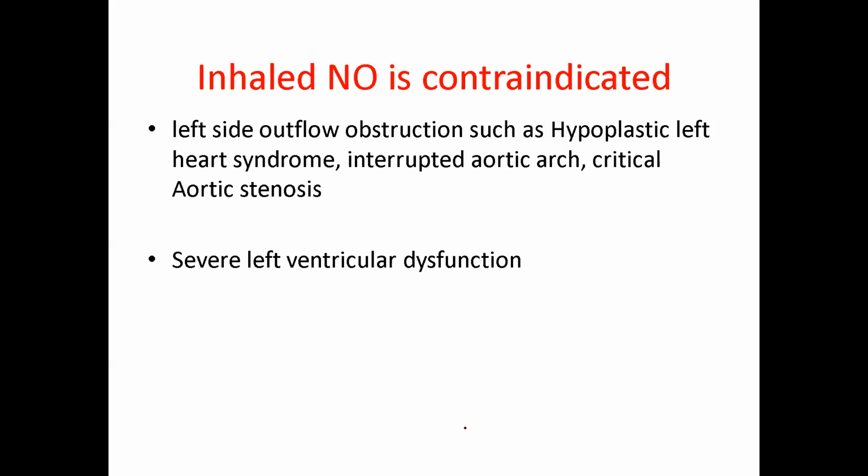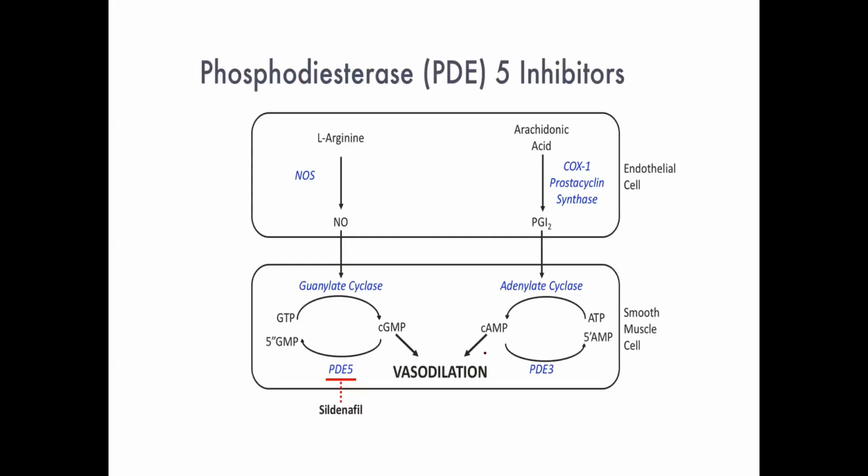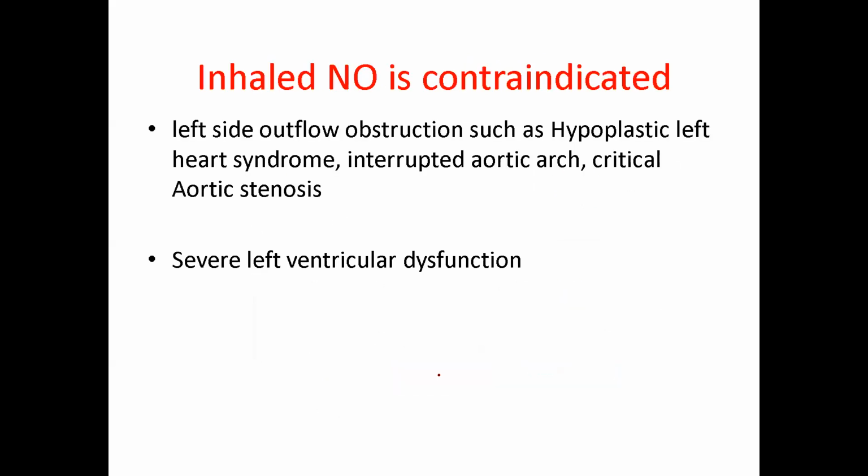What are the contraindications of the nitroxide? I'm going to pause, I'm going to take it off. I'm not going to let you guys read it. So I need you guys to just close your eyes and think, what's the condition in which you definitely cannot use the nitric oxide? Do you guys get it? I'm going to explain. So back to the box. It's easy so you can understand it.